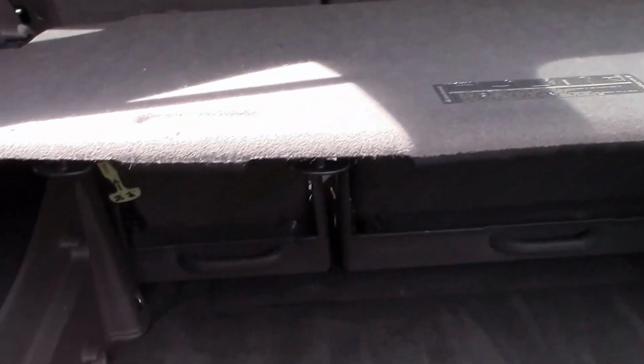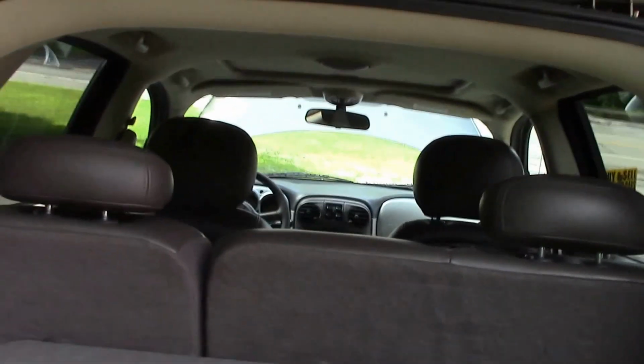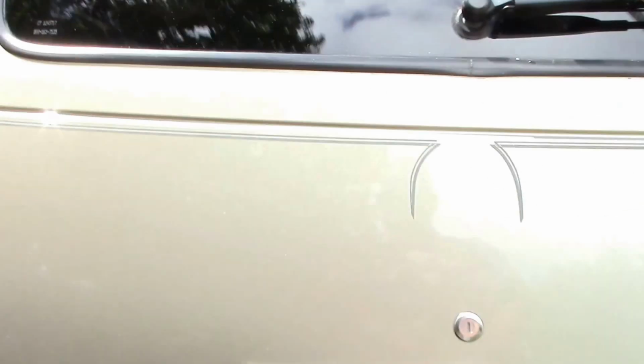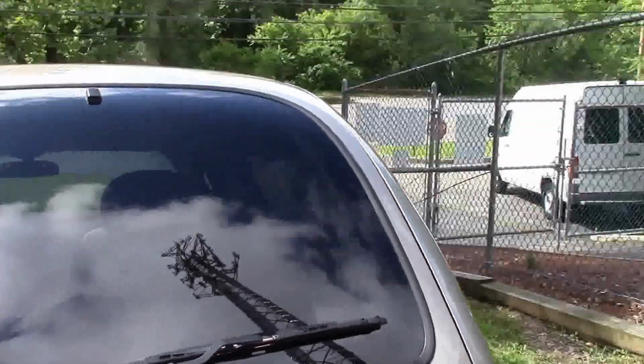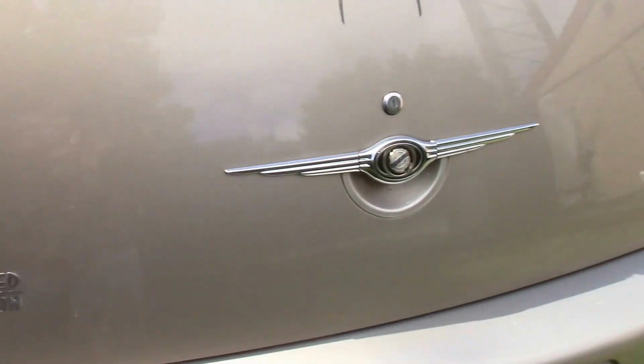It has the nice cargo cover. I always like that because when you close the hatch, it actually makes this a sealed compartment where people can't see what your goodies are in there. And those seats are also removable, I believe. So you could actually take the seats right out and turn this into a little cargo vehicle if you wish. All right, there you go. Rear window defogger, deep tinted glass in the back. Rear hatch looks to be in excellent condition.